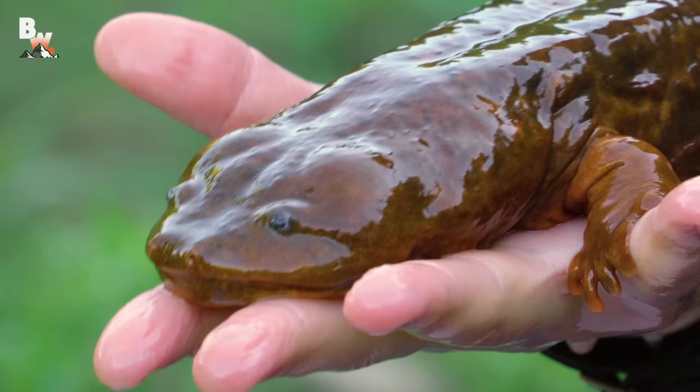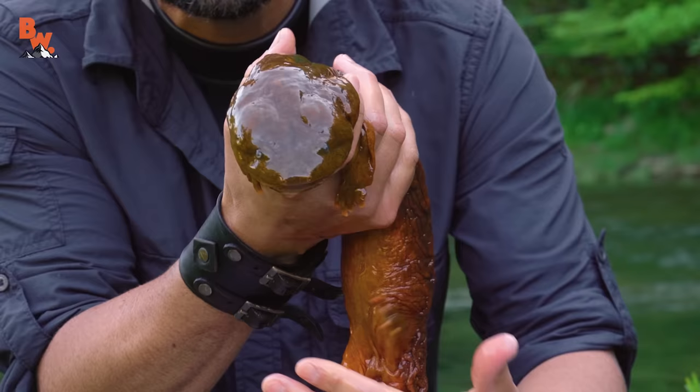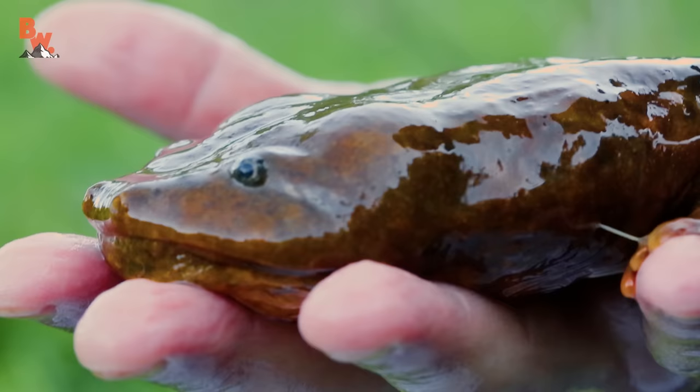Whoa, very, very slippery, very difficult to hold on to. You notice how flattened the shape of this amphibian's body is. That's what allows them to easily slide underneath the crevices in between rocks and then work their bodies against the current as they're walking on the basin of a river looking for food. Look at the head, completely flat. Have you ever seen anything like that before?